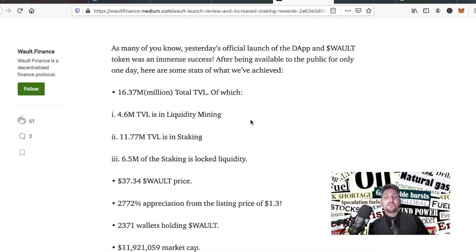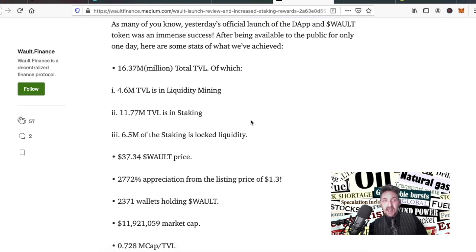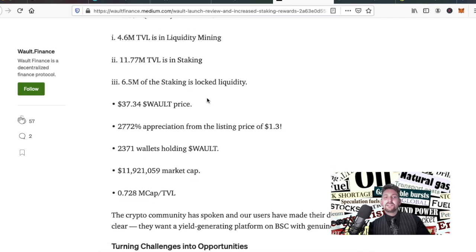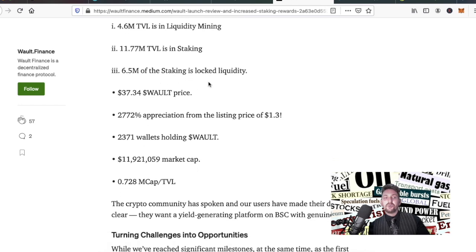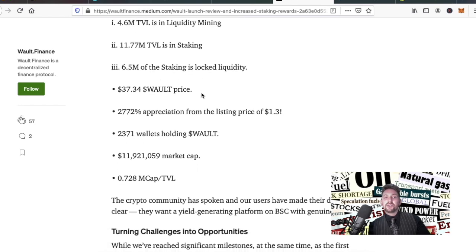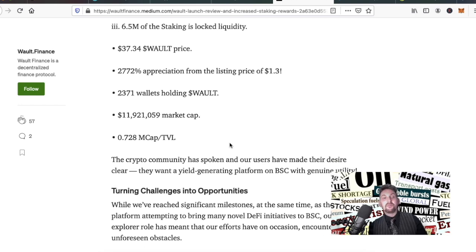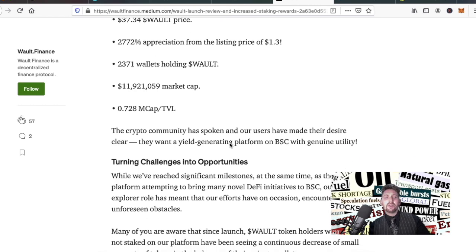After being available to the public for only 1 day, here are some stats. 16 million total value locked. In liquidity, 11 million in staking. 6.5 of the staking is locked liquidity. $37 Wault price, appreciation from $1.3, so it's 2,700% appreciation. 2,300 wallet holders. 11 million market cap.